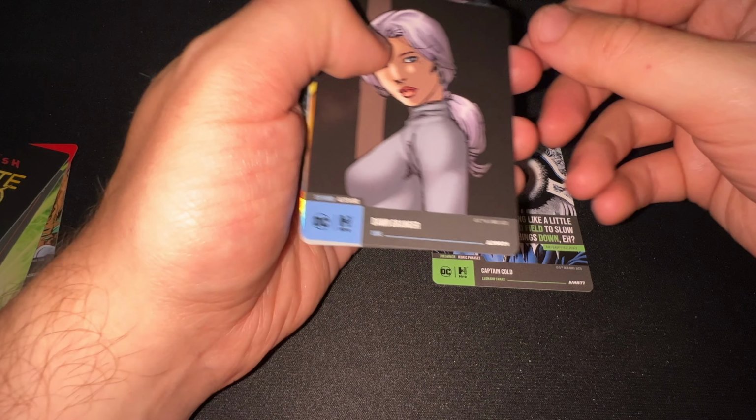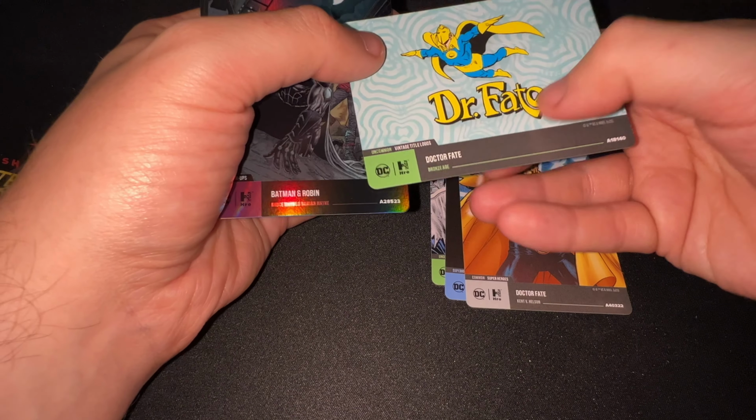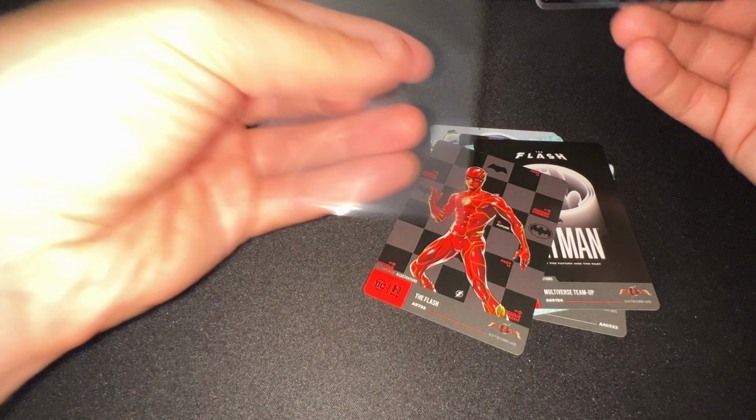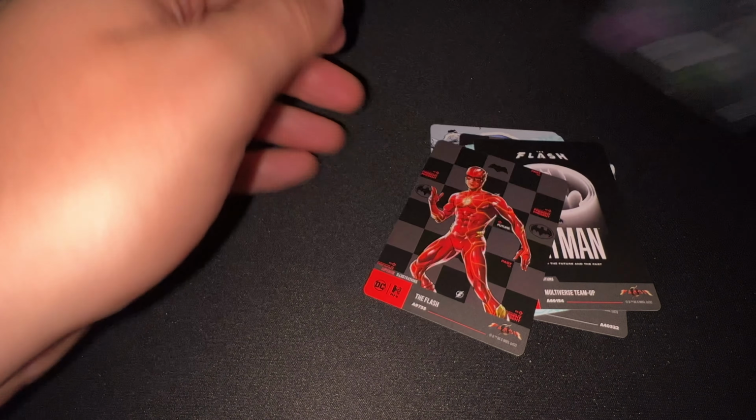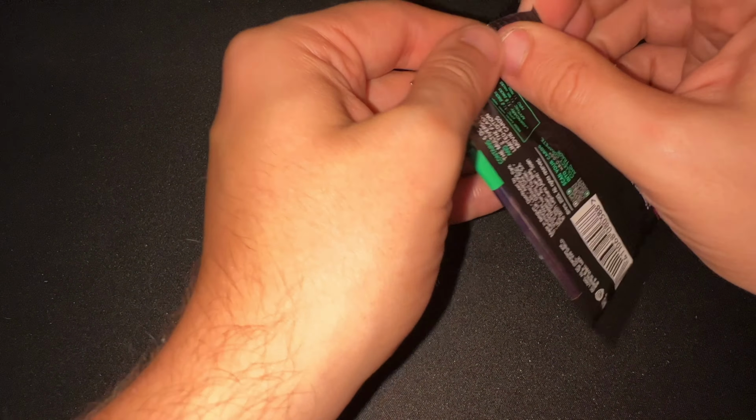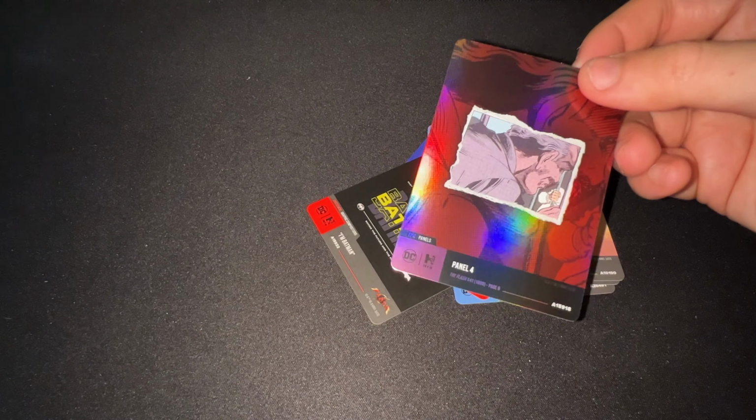Captain Cold, Dawn Granger, Dr. Fate, one I've seen too many times, Dr. Fate, another epic card with Batman and Robin, Multiverse Team-Up, and The Flash. This box is horrendous. Felix Faust, Aquaman, Big Barda, Diana, Panel 4, epic card, Subject Zero, and I'm Batman.